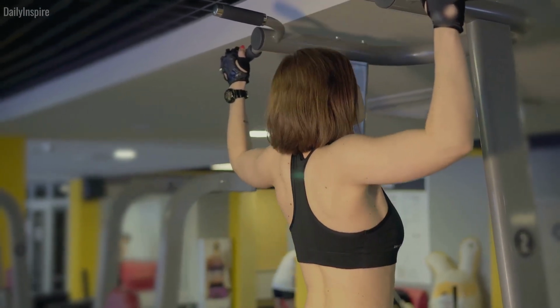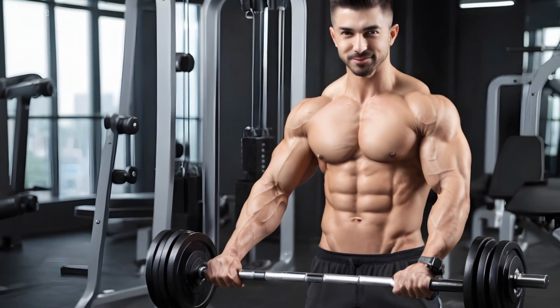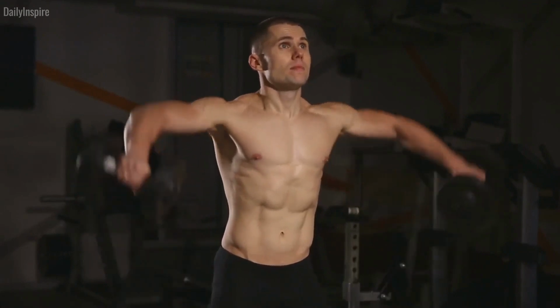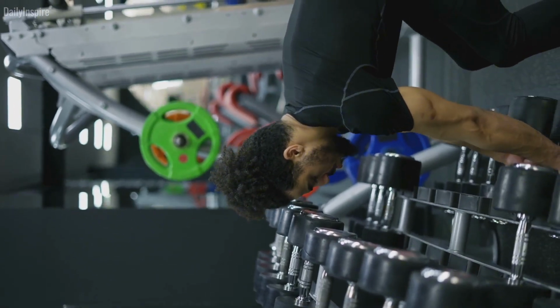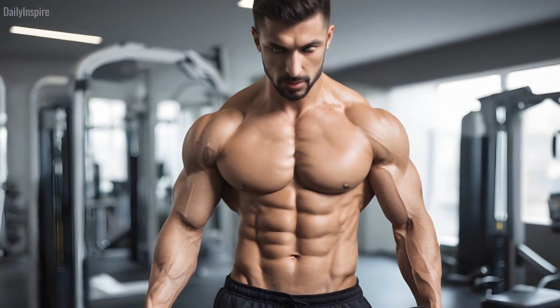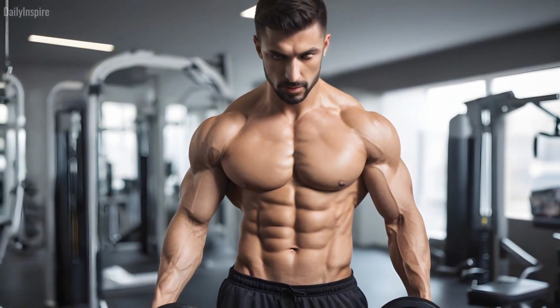Finally, let's dive into the last 3 reasons: incorrect movement control, sticking to the same rep range, and underestimating the importance of nutrition. Number 7, incorrect movement control. It's not just about lifting the weights, it's about controlling them. Slow, controlled movements ensure that your muscles, not momentum, are doing the work. This helps to stimulate growth and prevent injuries. So slow down and focus on the quality of each rep.